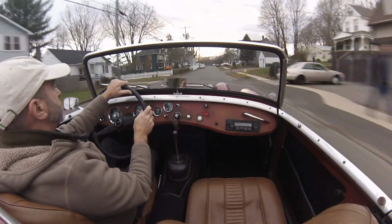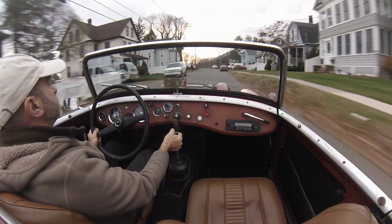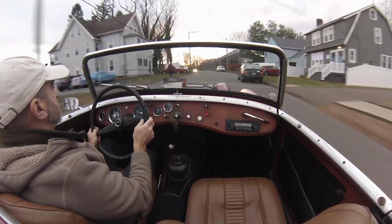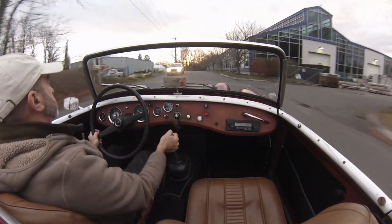The speedo is not working, the fuel gauge isn't working, the sender on the top of the fuel tank is leaking. Not a lot, but I could smell that the fuel tank needs to come down and have that repaired. We do it all the time.